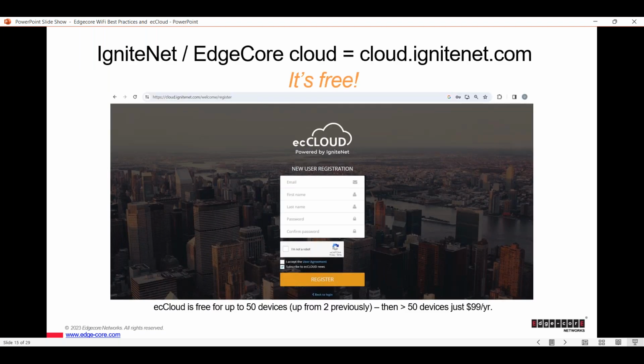Okay, next I'm going to cover the cloud. The first thing I want to point out with the cloud is that it's free. You can create an account. You just go to cloud.ignitenet.com and create an account. If you want to play around with it and see what it's all about, how the GUI works, you don't even need a device to see that. You can create the account.